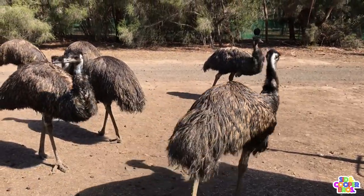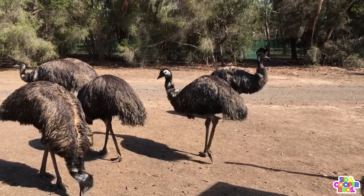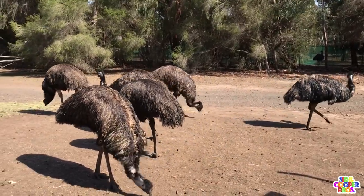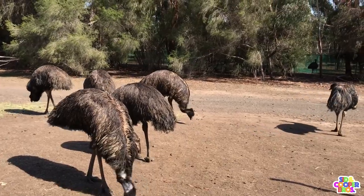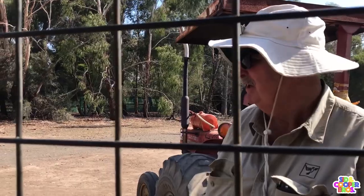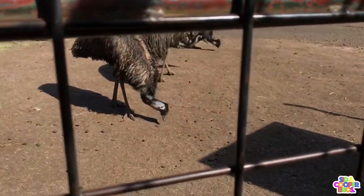They put up with temperatures in the high 40s, 50 Celsius, and also the other end of the scale in the snow country. Now, they normally just eat grass, seed pods, roots of plants. We feed a mixture of grain every day, so they don't have to hunt for too much food. You'll notice on the foot of an emu, it's got three big toes. The middle toe is the longest, with the nail.